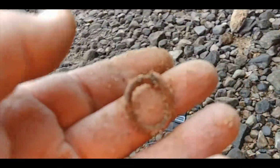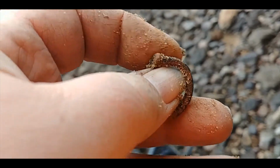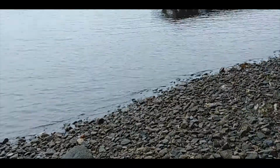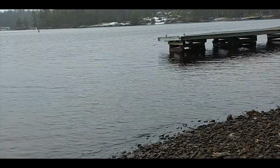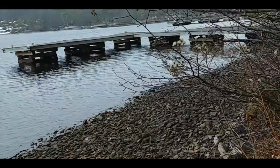Right here under the overhang, I found a little copper ring. I don't think it's a finger ring. I think it's just a twist of copper wire, but it had me fooled there for a moment. It's getting really cold, and it's beginning to snow, so I'm going to go in soon. I'm almost back to the dock.